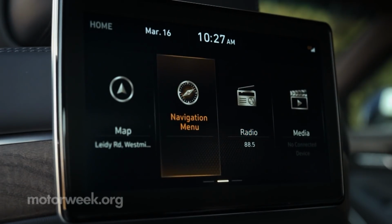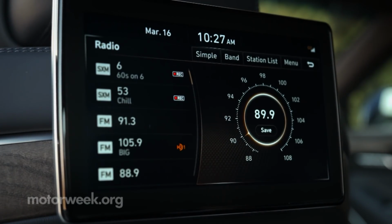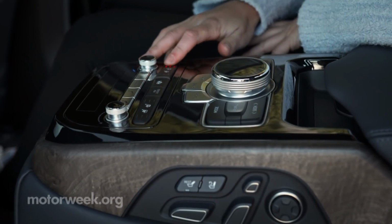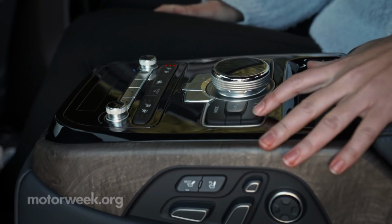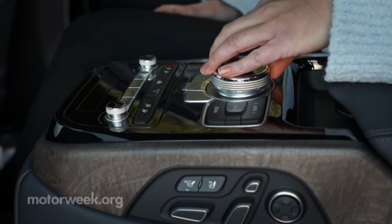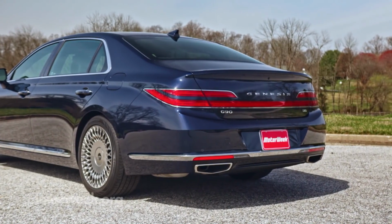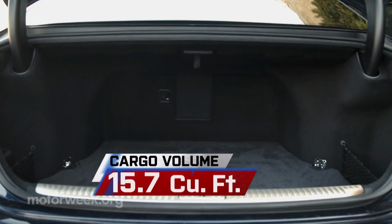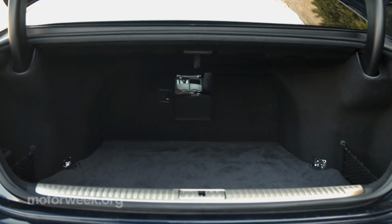Options are mostly in regards to how comprehensive you want things in the back seat. This ultimate setup is clearly designed for keeping adults comfortable and connected, not necessarily for the kids. Now, if you're a control freak, be warned, backseat passengers can control just about everything in the car. 15.7 cubic feet of trunk space means those comfortable adults will also be able to bring plenty of baggage along with them.